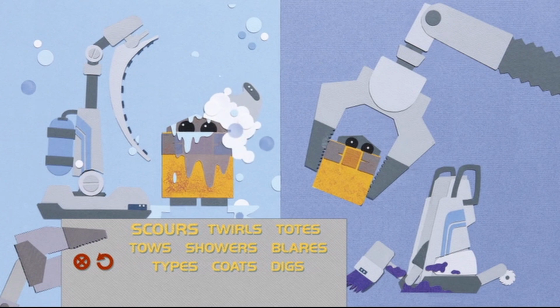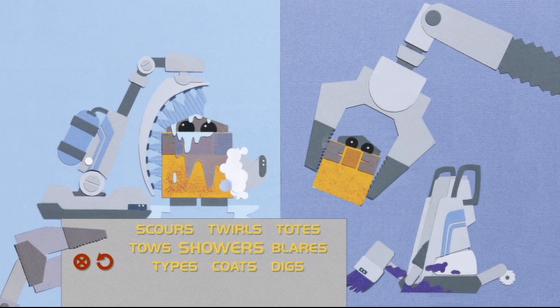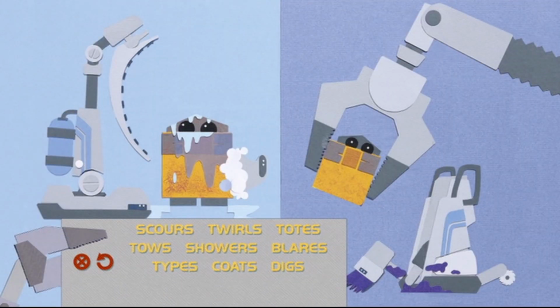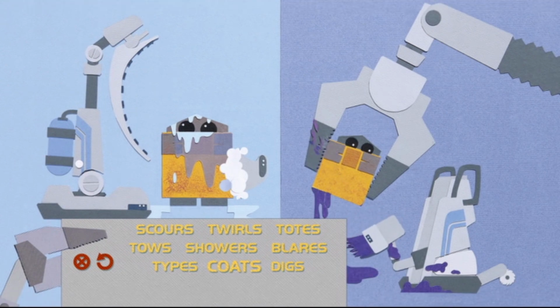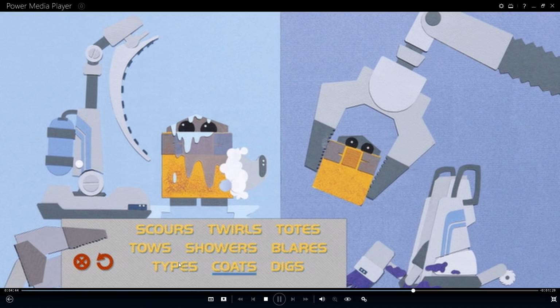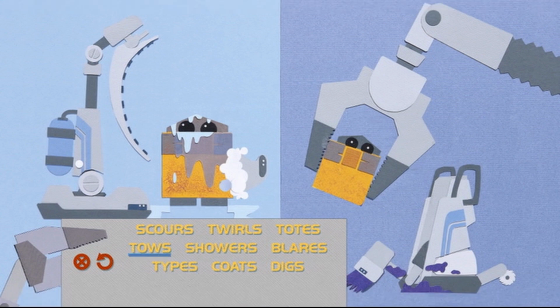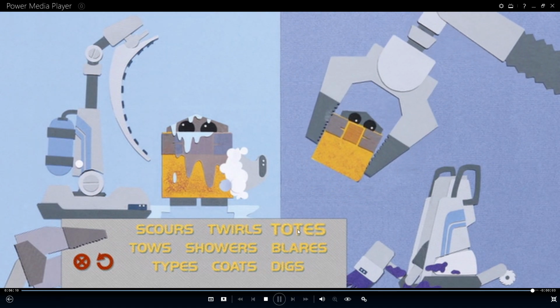Scours. Showers. You are getting the hang of this. Now look at this paint bot. Coats. And when they're all done making those cute little bots all nice and pretty, the crane bot. Sorry. Try one more time and pick the word that rhymes with coats. Totes.